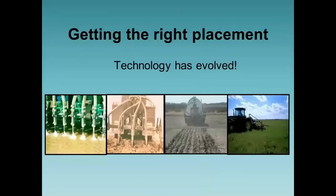Getting the right placement certainly is important, and technology has evolved over the years to a considerable extent. For example, in the case of liquid manure, gone are the days where liquid manures were simply sprayed or broadcast on the surface, and the move has over time been to develop progressively better equipment for injecting that liquid manure into the soil. Indeed, injecting that liquid manure into the soil using low disturbance type applicators that do a very good job and are compatible with application of liquid manure, not only into conventional annually cropped fields, but also very low disturbance systems, including application of that liquid manure into forages. So we've come a long way, folks.